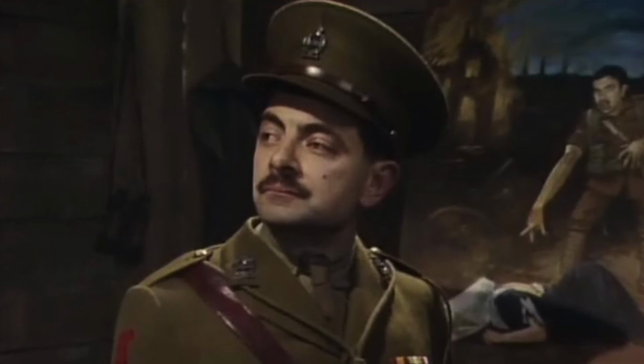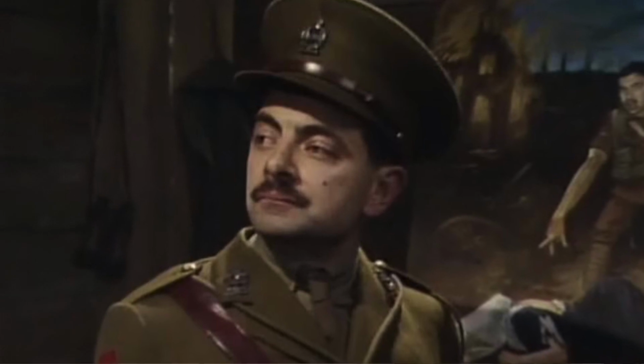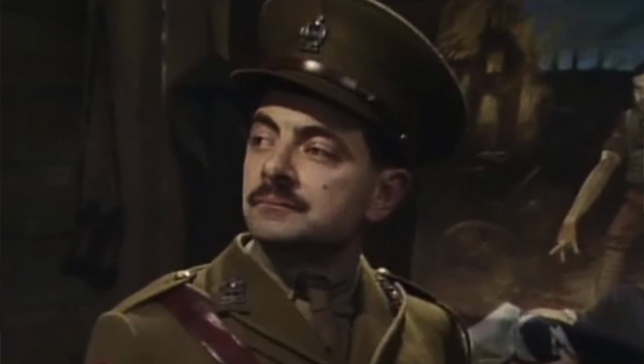Okay, next up we've got Blackadder again. This one is with his very well looking cap on his head, and you can see that even in a not so great quality photo, his mustache is very well aligned here.